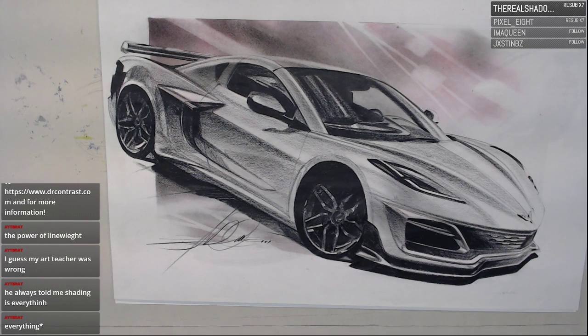It is in some respect, but shading is a great product of great line work. If you have great line work, you'll discern where to place the shading, where to leave it alone, let the paper come through. So there's a constant trade-off here.